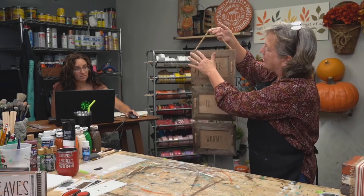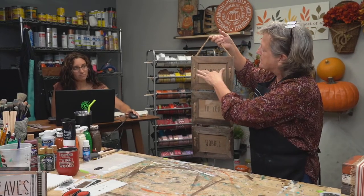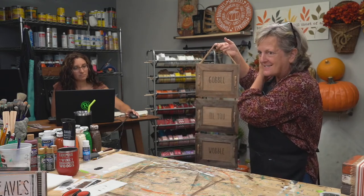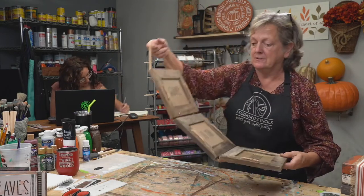And you could take your own rustic wood. If you're a wood crafter, you could make some little frames. You could put them on little stands. You could take that technique and make some bank. Super cute. So love, love it too.